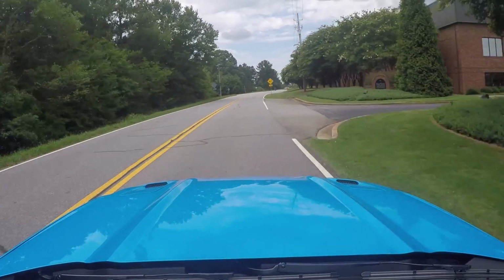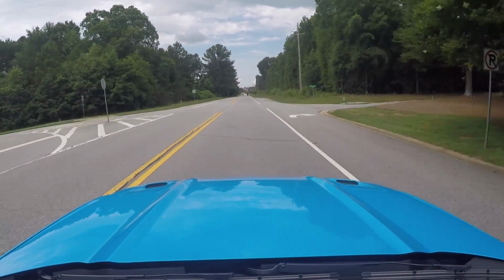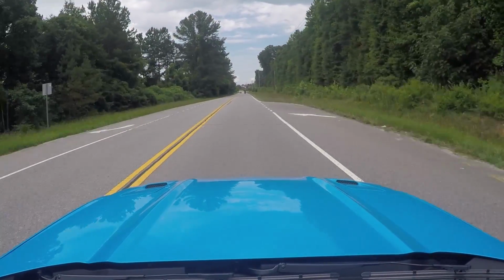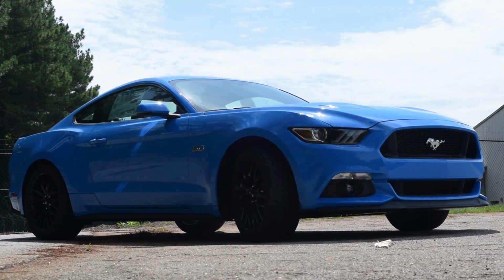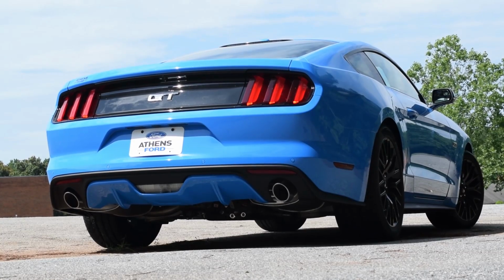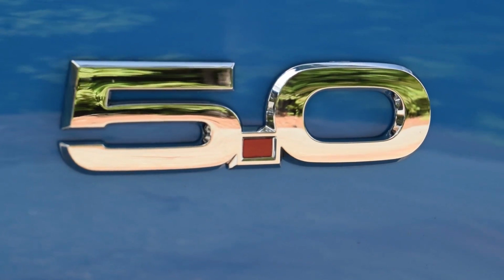Ford has also used a few other colors for their Grabber, and that's been Grabber Orange, Grabber Yellow, and they did have a Grabber Lime at one point as well, but it seems like this Grabber Blue has always caught everybody's attention and really stuck there and made a good impression. So we're going to go ahead and bring this to a stop. Again, we are in a Grabber Blue 2017 GT performance package.